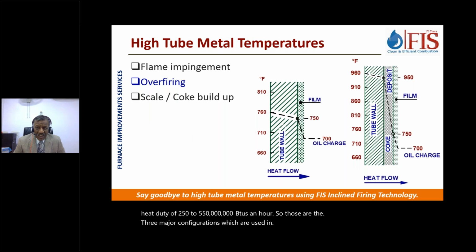Now let's move on to the main issue, and that is the high tube metal temperatures. That is the reason we have to shut down the heaters, the run length gets limited, and we have to clean it.